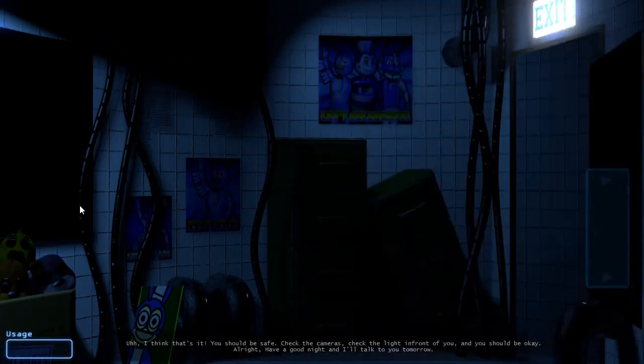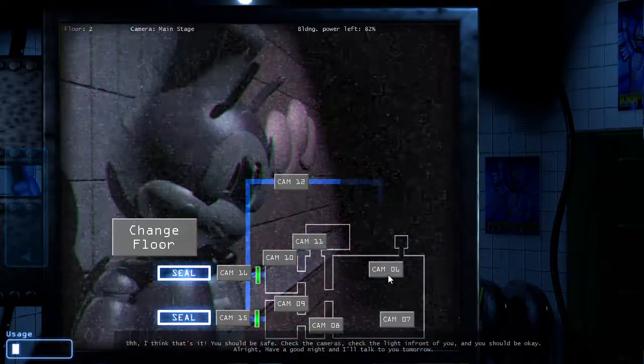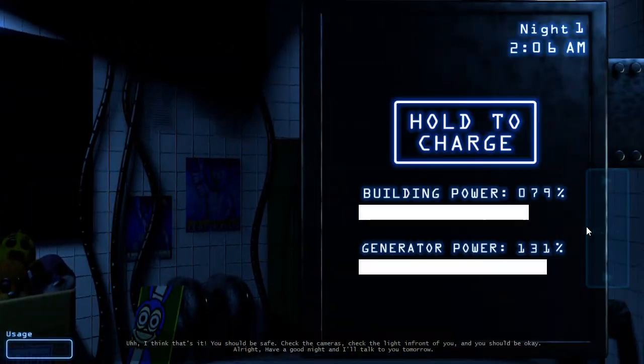I think that's it. You should be safe. Click the cameras, click the light in front of you. You should be okay. Alright, have a good night and I will talk to you tomorrow.